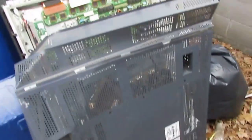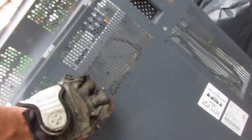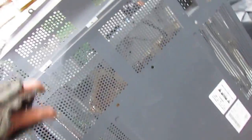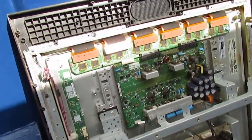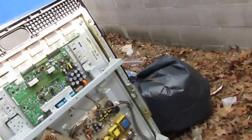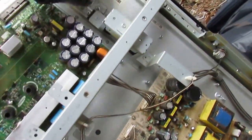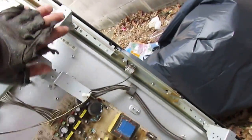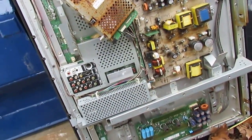I just came across this smashed up TV out here. It's an older one. It's got the tin back instead of the plastic back. I believe this one's a little older than those ones I was finding in the dumpster. But as you can see, there's just not that much to them. I mean, this one's just tin metal. It's all tin, which is only 4 cents a pound right now.